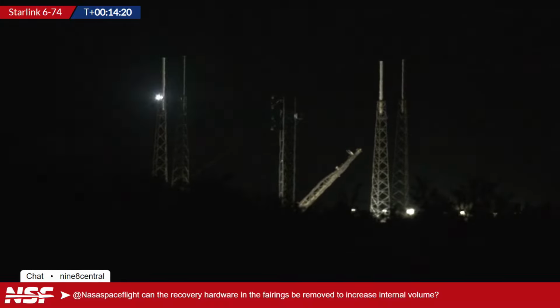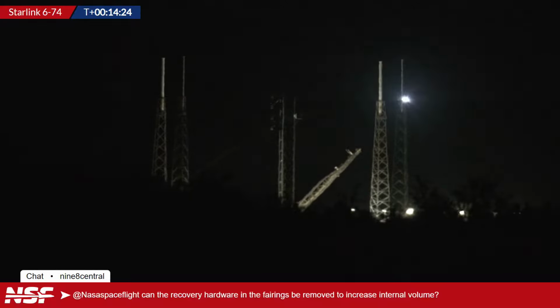Yeah, Alex in the back channel is saying they would in fact just uninstall the installation before removing the recovery hardware. So yeah, looks like they're really committed to recovering these fairings. But that's really cool to see.